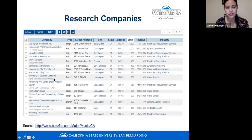Here's just a preview of it. It gives you the company and the organization, and how many employers it has. So if you want to work for a big company or a small company, you can filter through that. But it's also really good because it can give you organizations that you might never have thought about. For example, if I'm a music major, I might say, oh, I've never heard of Atlantic Recording Corp. So I can go to their website and see if they have an internship program. That could be an additional way that you can identify internship opportunities.